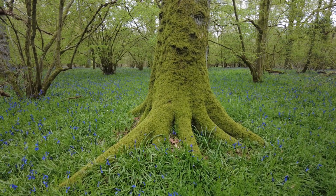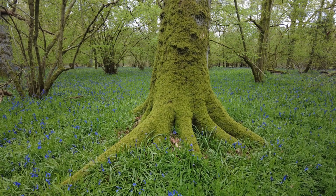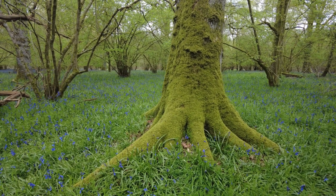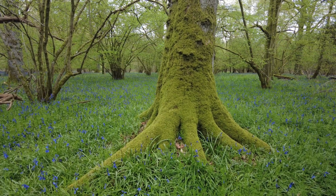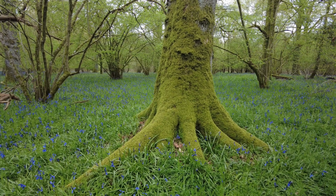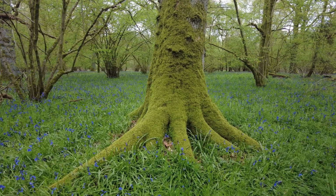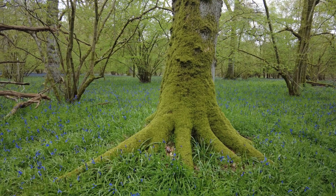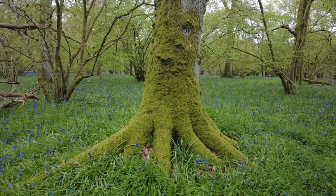I think I found my first composition: this beautiful mossy tree trunk and the bluebells all around it. It's really nice because you can see this little root coming from the bottom left corner of the frame, which acts as a really nice leading line up to the tree trunk.